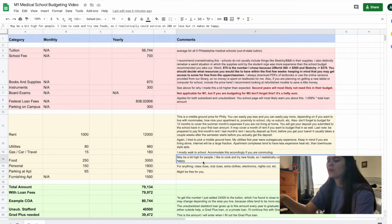So again, adjust accordingly. If you're not really a food person, you could probably decrease this budget a pretty significant amount. I also like to give myself a little bit of leeway on the food budget because I like to eat out with my friends, maybe once a week, and so that's going to be 4 times a month. And if you're in Philadelphia, a meal out can easily cost you $10 or more, so that's already $40 of the food budget gone, so that realistically leaves me with about $200 for groceries.